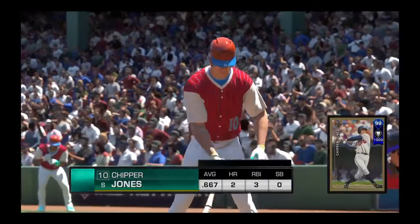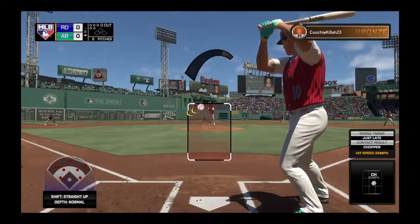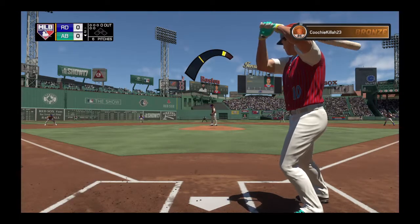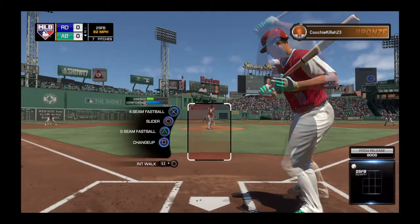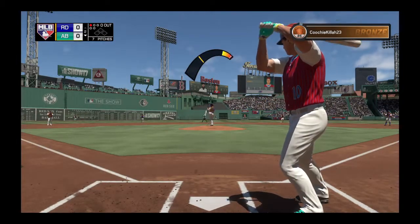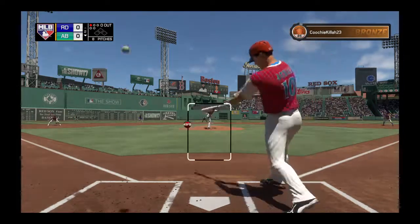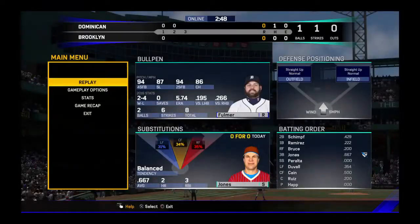Digging in, the switch hitter, Chipper Jones. He'll start it out against Michael Fulmer to begin the inning. First pitch of the at-bat on its way. And there's one well above the zone for a ball. He's ready. Here's the 1-0. That one's going to find the seats. Strike one.